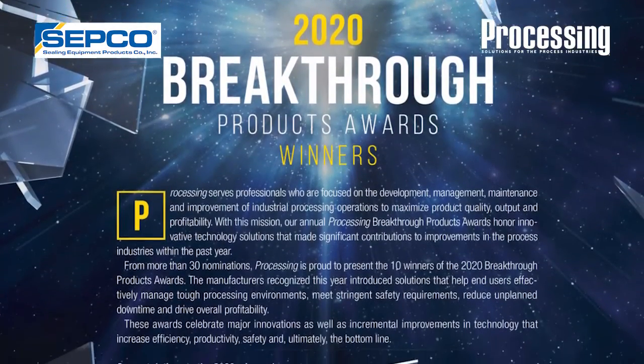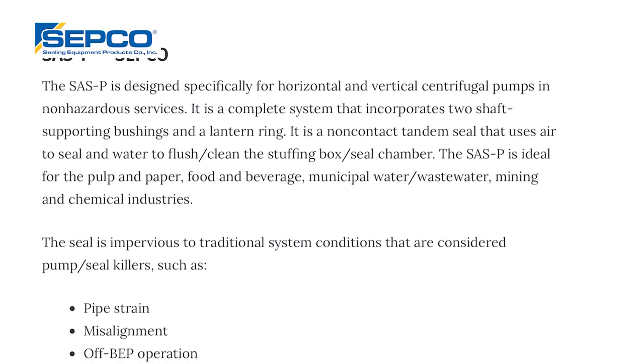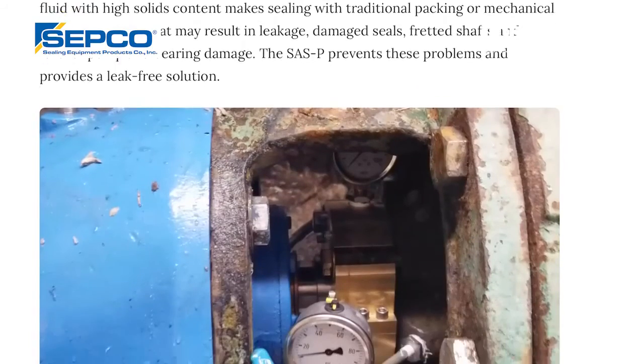How excited was your team to learn that the SAS-P was selected as a Processing Magazine 2020 Breakthrough Products Award winner? Well, I could say that we're super honored that that's the case. I know there is a tremendous buzz within our company. All of my colleagues and I are extraordinarily excited to use that as an accolade, and to be able to further evangelize this seal out in the market. It's very exciting to have an innovative product that we can take to the market. We can solve problems, and we can honestly say to an end user that we have a solution for you, and we are extraordinarily excited about that.